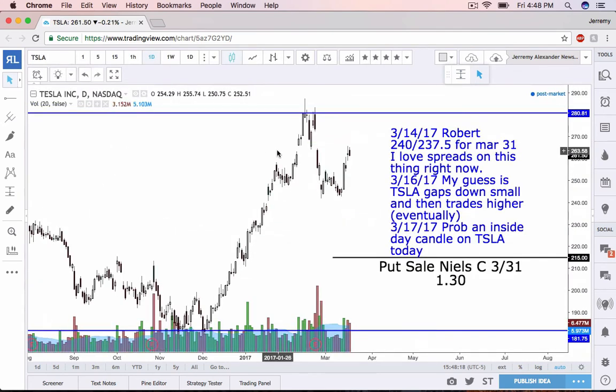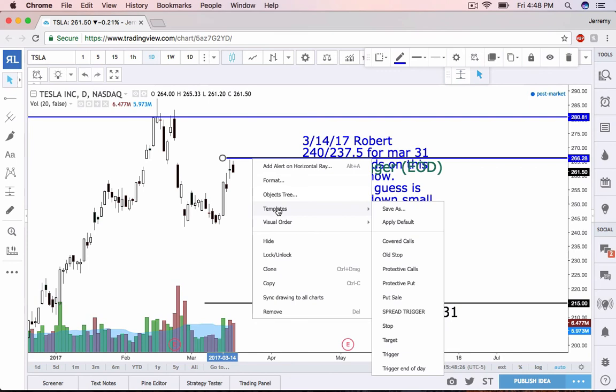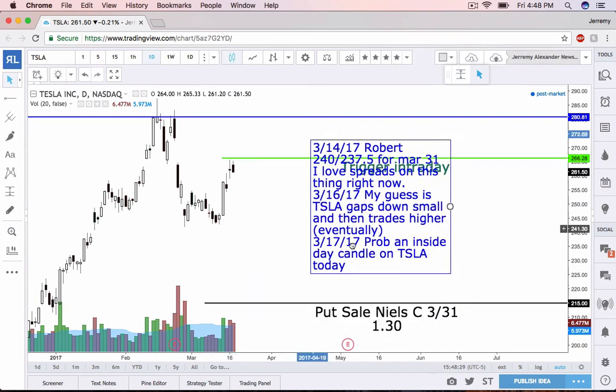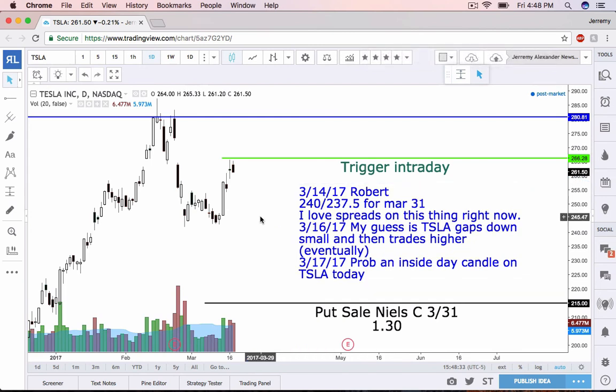And Tesla, beautiful, beautiful inside day candle on Tesla, ladies and gentlemen. Watch this trade on Monday or Tuesday. If we break above 266.28, we're going to continue higher. A lot of traders making some good money the last few days on Tesla, so congratulations for those who got a chance to score big. This stock can be very electric for sure.